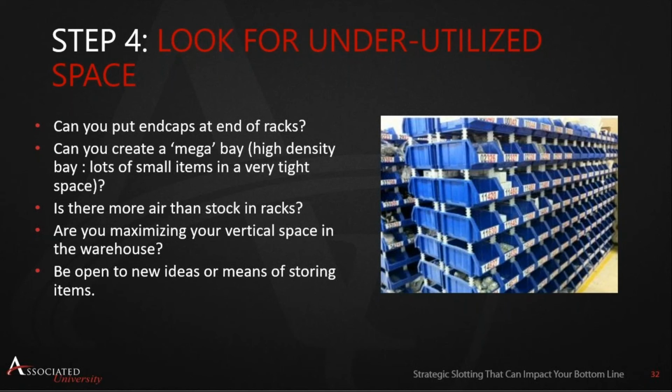Look to maximize both horizontal and vertical space in the warehouse. Be open and consider new ideas for storage media for problem or specific product types, and be open to change.